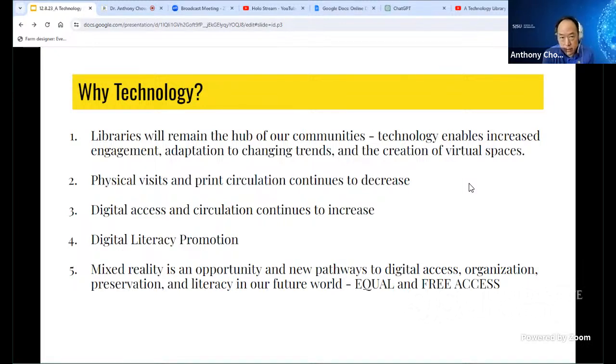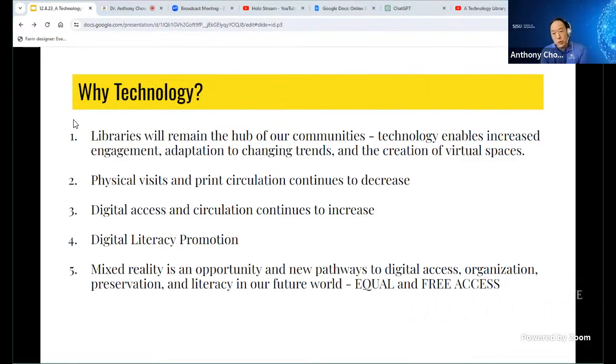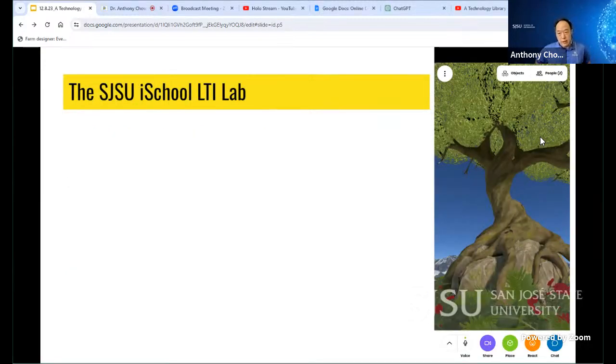Digital literacy is critical because ultimately digital literacy and access to technology oftentimes is separated based on socioeconomic status. And so digital literacy, just similar to reading literacy, is really important for libraries, ensuring that all children and people have access to both the technology and are literate in the digital world. And then finally, mixed reality. Mixed reality is a way to organize information, and we're going to show you many examples of mixed reality, but ultimately it's the immersion of an integration of technology with the real world. And so we'll show you a lot of different examples of how that would work.